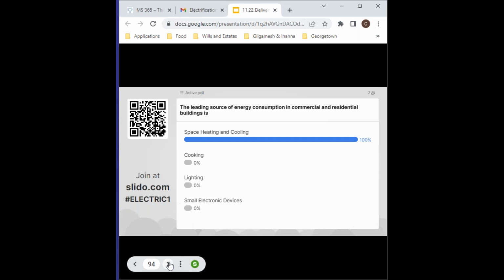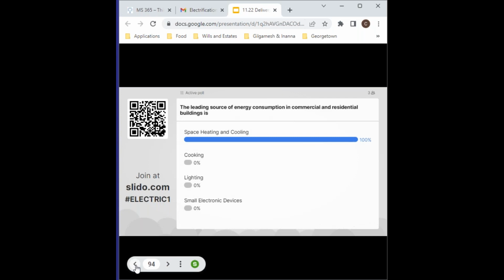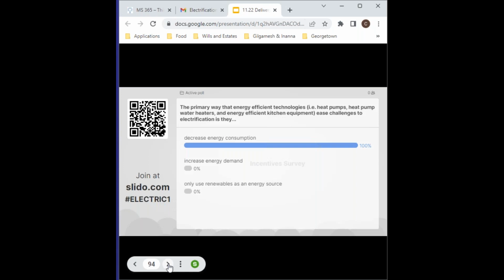And then the primary way that energy efficient technologies, that is heat pumps, heat pump water heaters, and energy efficient kitchen equipment, ease challenges to electrification is they: A, decrease energy consumption, B, increase energy demand, or C, only use renewables as an energy source. The correct answer is the first one. They decrease energy consumption overall, right? Excellent. Thank you, my lovely participants. I appreciate it. Everyone got those right.